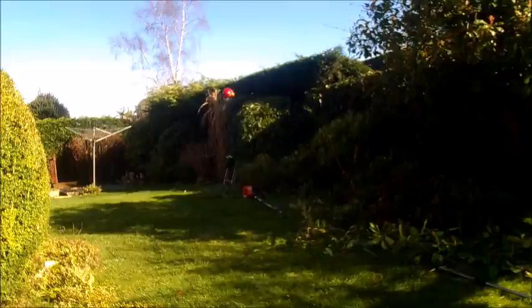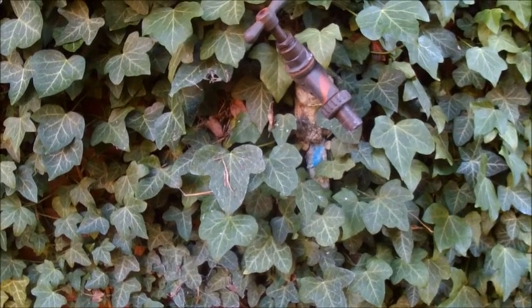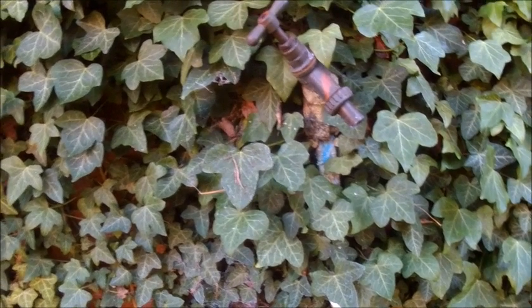Again, this spot here, I just couldn't see anything with the sun. Right, this is another bit I discovered. Lucky I didn't hit it. I was cutting the ivy back off these bits of fence panels, and just missed that. Fortunately I wasn't cutting it hard back, I was just cutting the overhanging stuff down, and that was well and truly hidden in as well.